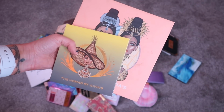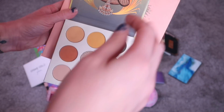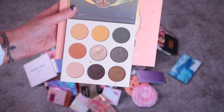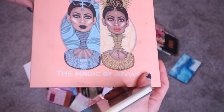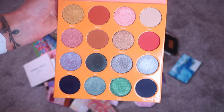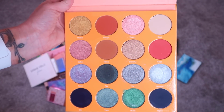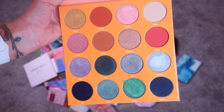So from Juvia's Place, the other 2 larger Juvia's palettes that I have, the Nomad palette, which I will definitely be keeping. I love this color story. I think it's so much fun for the fall. And then the Magic palette by Juvia's Place, I just included in my palettes on their last 2 raw. If I don't use this 10 more times by the end of the year, then I will be decluttering this. But for right now, I am going to be keeping this palette.